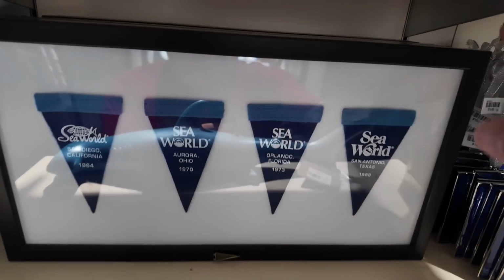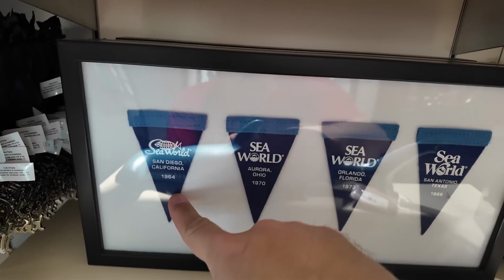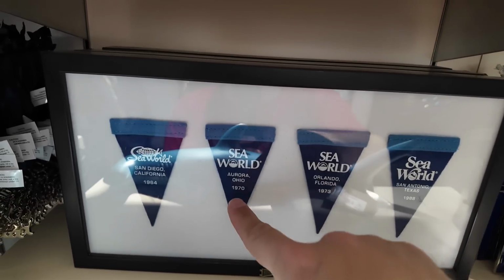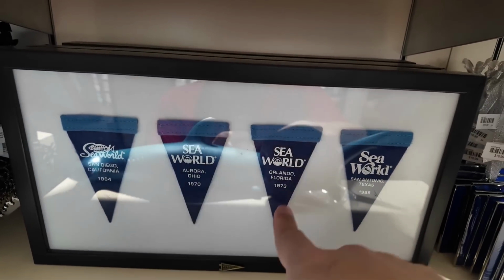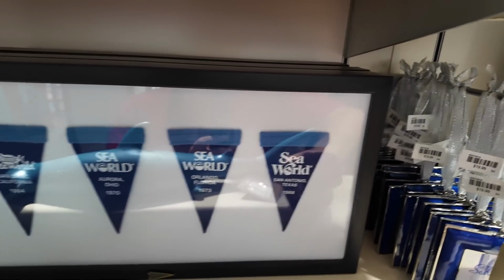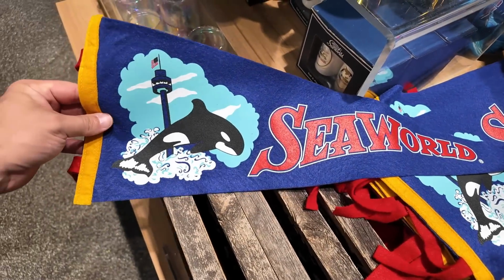Oh, look at these. There's little framed mini banners for Seaworld San Diego. That was the OG Seaworld. And then the second Seaworld was the Seaworld Ohio, which is long gone. That didn't last very long. Then this Seaworld we're at, 1973. And then finally San Antonio, Texas, 1988. Yeah, I'm a sucker for the old pennants. I do like that.